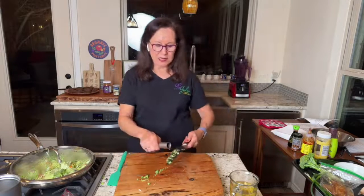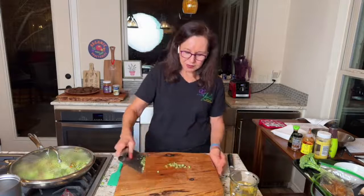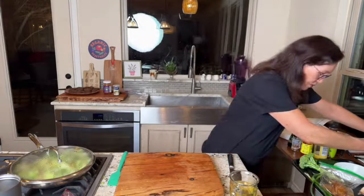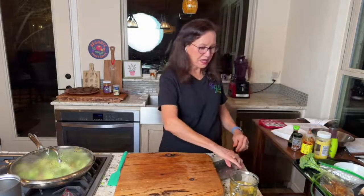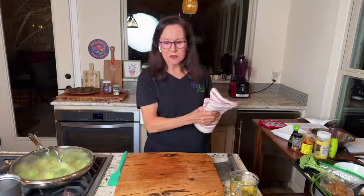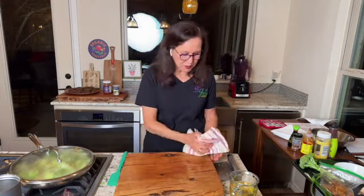So you see what I did? I put carrots, onions, garlic, broccoli, cabbage, zucchini, jalapeno, and I think that was it. Shiitake mushrooms. So I have a lot of vegetables in my fried rice mixture.